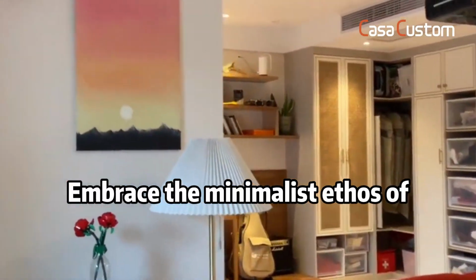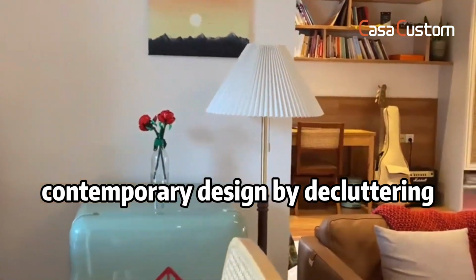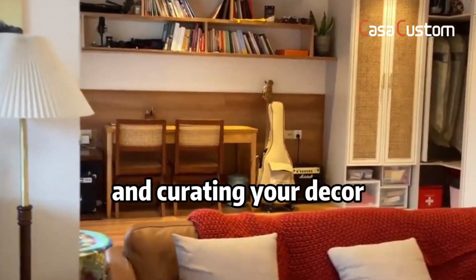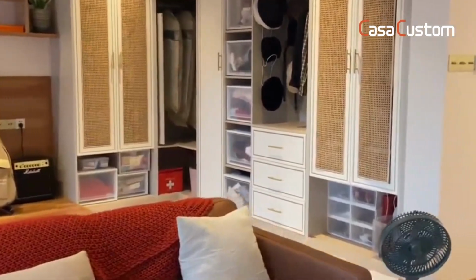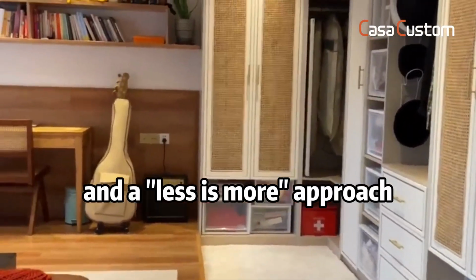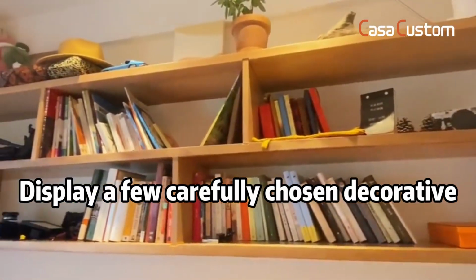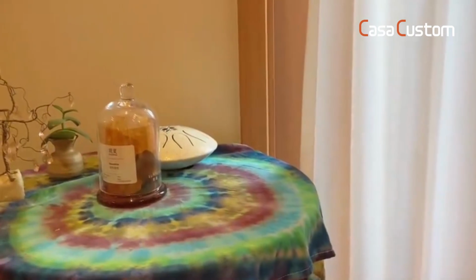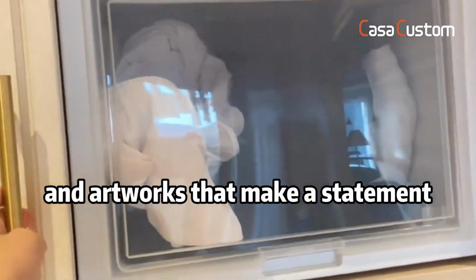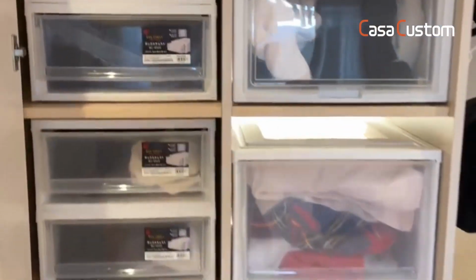Embrace the minimalist ethos of contemporary design by decluttering and curating your decor. Opt for clean lines, simple shapes, and a less-is-more approach. Display a few carefully chosen decorative pieces and artworks that make a statement without overwhelming the space.